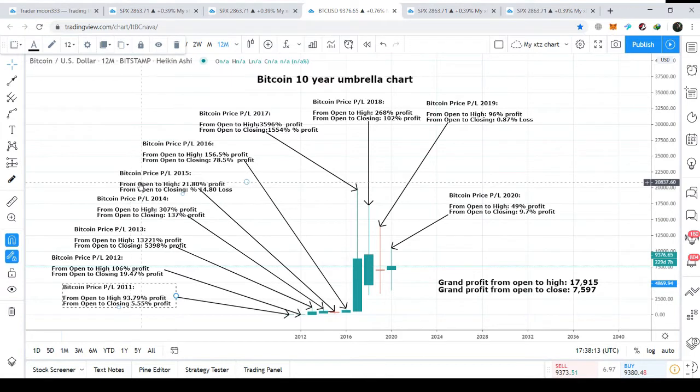Then in 2015, open to high 21.8%, and from open to close 14.8%. In 2016, from open to high 156.5%, and from open to close 78.5%. In 2017, 3,596%, a big profit from open to high, and from open to close 1,554%. Then in 2018, 268% and 102%, and in 2019, 96%.